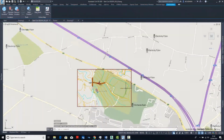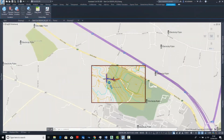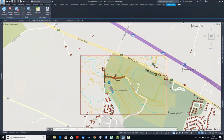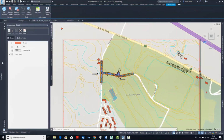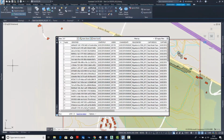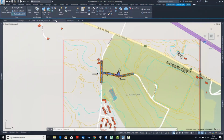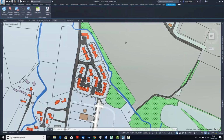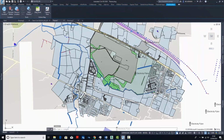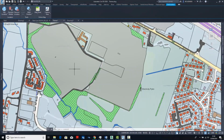So you can see as I zoom out and zoom in, the lights of the electricity pylon will appear, and that's classified from the Ordnance Survey Northern Ireland data. And again, the lights of the houses and the commercial data will come in from the large scale mapping dataset. But it does have the data behind it. So this is being introduced directly into the BIM authoring environment. So as I theme it, as I come out and I zoom in, it actually pops out the data and brings in the data that I actually need to consume.